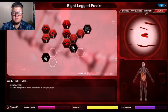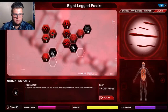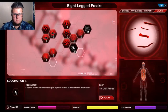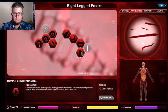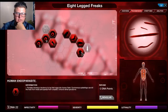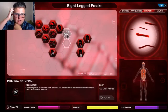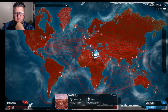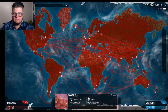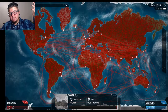Can I add anything else that's going to be beneficial? I want that one. This one. So the human endoparasite: females develop a tendency to lay their eggs in human flesh. Spiderlings can kill the host from the inside and spread from corpses. Unlock lethal symptoms. Ooh, internal hatching: spiderlings feed on their host from the inside and sometimes launch into the air when the skin cannot withstand the pressure. Yeah, need a 32 for that. I guess I could have gotten more things if I would have realized some of these things, but oh well, we're gonna win anyways. The whole world's gonna die from spiders.